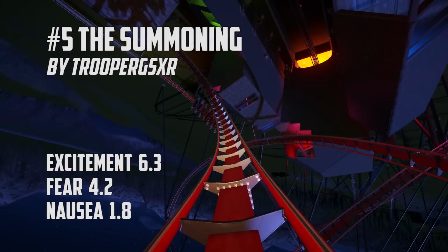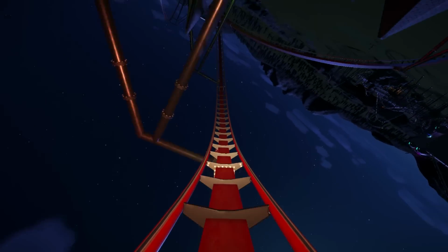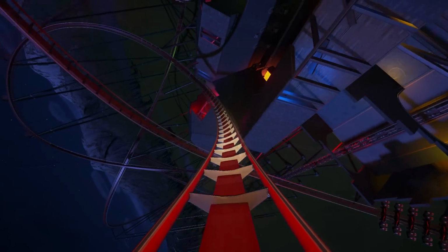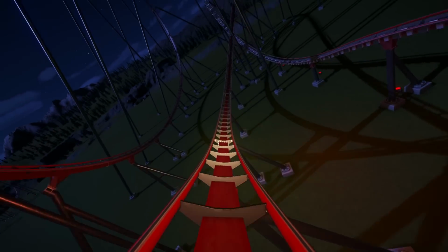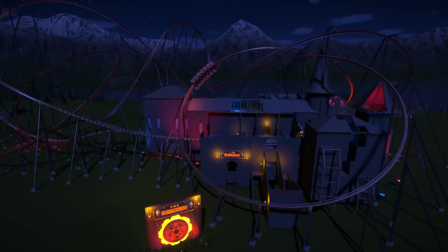Number 5, The Summoning. The giant loops on this ride are awesome. I think the overall speed is fantastic, and the directional changes are very gradual, giving it an incredibly smooth feeling. It has a cool station building and sign for an added bonus.